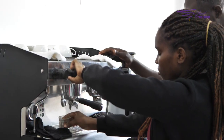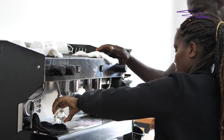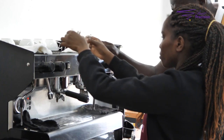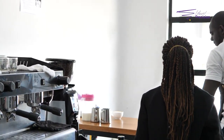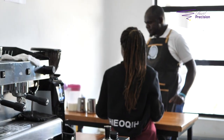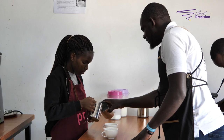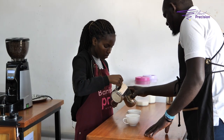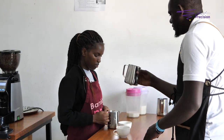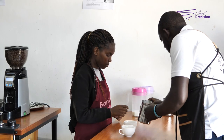So as much as the journey has been good, throughout the years we've had an increased number of students. The numbers of students have increased in such a way that now we don't have a place to send the students, because our classes are on a monthly basis. We've reached a point where we are churning out so many students, and we don't know where to take them.